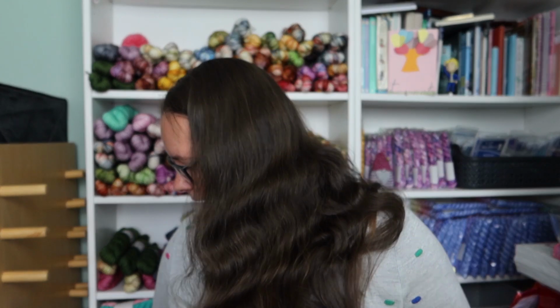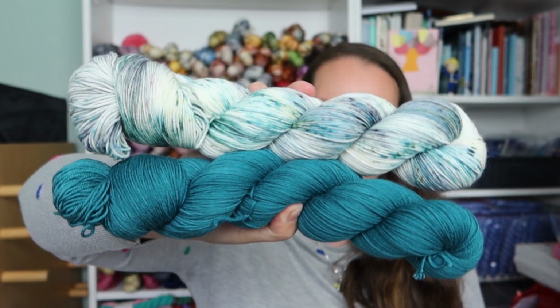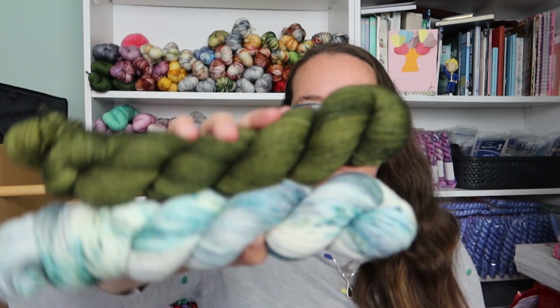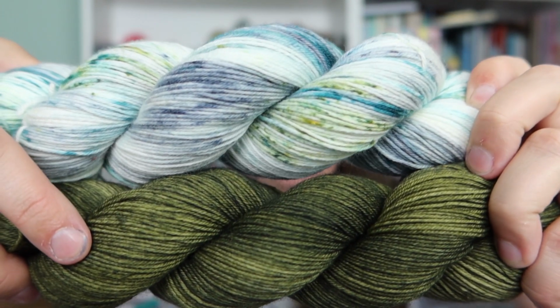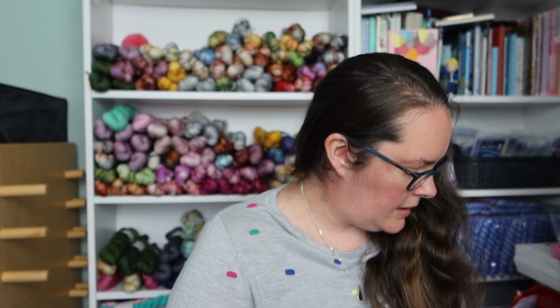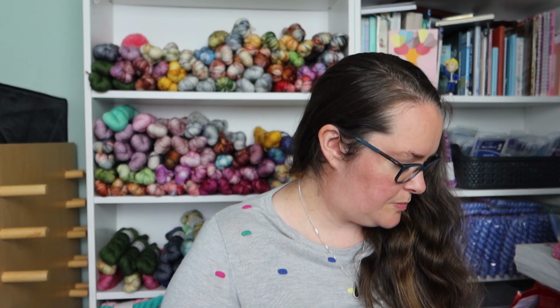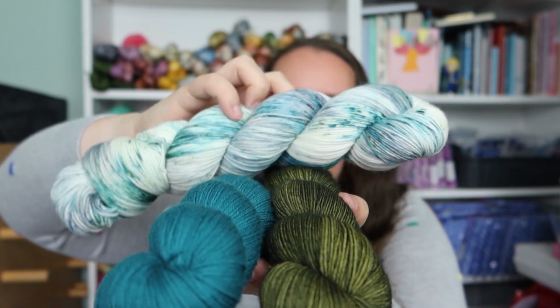Then we've got Legolas. Oops, I've just dropped one of them, which is paired initially with the teal, as I said before. Legolas could also work quite well with Strider's dark green, because if I show you that side, you've got some of those greeny specks in there as well. So that could work quite nicely. Yeah, I think probably just those 2 would be my recommendations for Legolas. Either of those 2 greens would work really nicely.